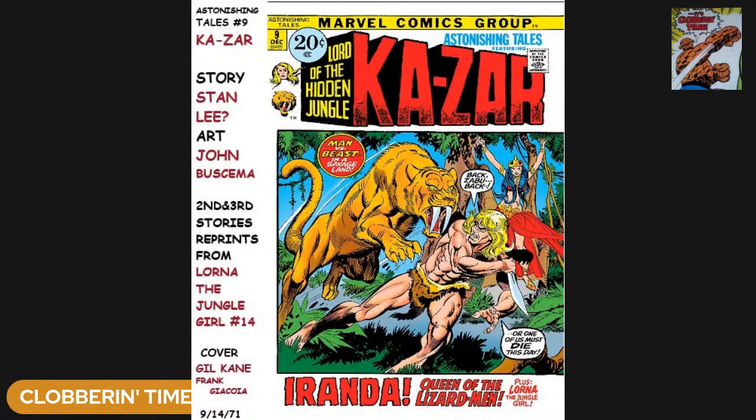Story by Stan Lee? At this time, I don't know. I put the question mark there. I don't know, Stan was pretty much kind of out of it. He's listed as editor. Maybe Stan did it. I will give him the benefit of the doubt. Full art by John Buscema. Love him. He's the great one. Second and third stories were reprints from an old Atlas series, Lorna the Jungle Girl number 14. And of course, it sports a brilliant Gil Kane cover with some Frank Giacoia finishes there.